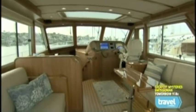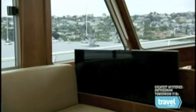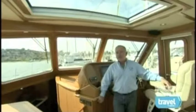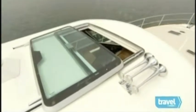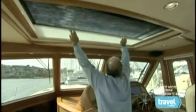Here we're at the helm. The entertainment system pops up and keeps us well disguised, and doesn't interfere with your enjoyment of the boat underway. One of the coolest features, literally, on this boat is this really cool sunroof. But it's got a bug screen that you can close, and a screen you can close up when you don't want all that sun in.